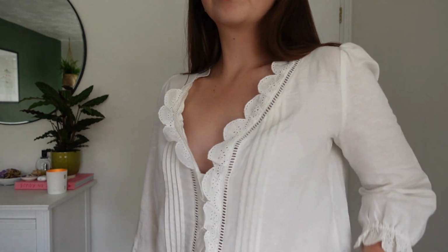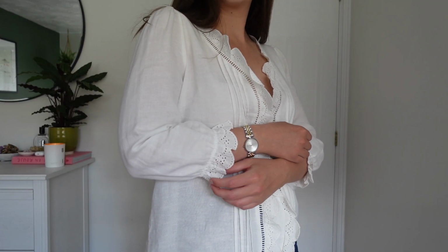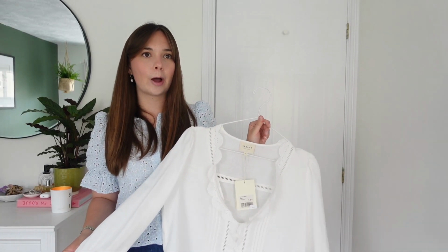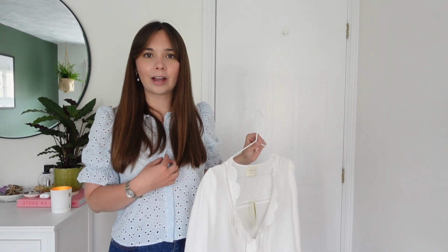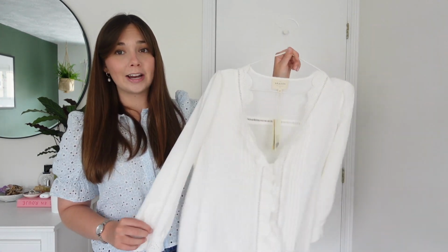I feel like I would constantly be fiddling with it and being self-conscious of whether it was gaping open too much. I was almost going to keep it, which is why I included it in my last video. Again, I showed it as one of the outfits because I thought I was going to keep it, but having worn it to shoot that video, I just realised it was constantly coming undone slightly. So unfortunately it's going back, even though it's such a good price for a blouse like this.